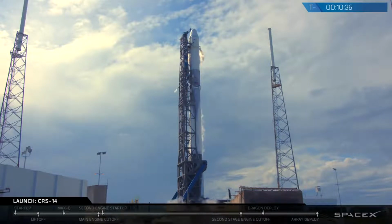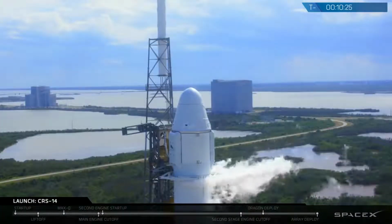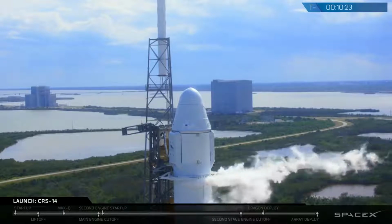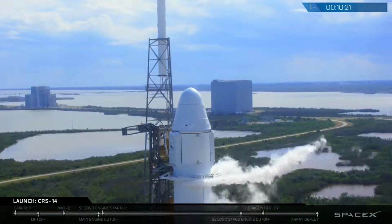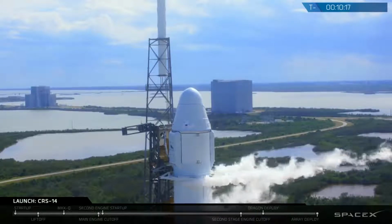That means that you may hear some countdown callouts on the countdown net regarding first stage entry, but for our webcast, we will just be focusing on our primary mission. That will be the second stage's journey into orbit and its eventual deployment of Dragon as it makes its journey to the International Space Station.